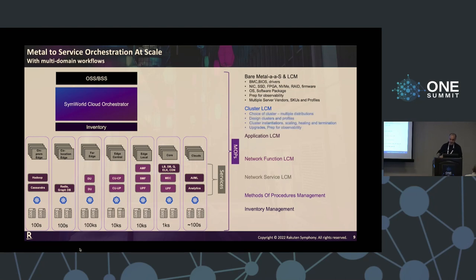We also have cluster issues. The cluster, you may have multiple distributions. You may be working with a cloud vendor that has a specific Kubernetes distribution you want to deal with. And you know that the same cluster size or the same Kubernetes configuration you have at the edge is absolutely not going to be the same one you have at the core. You're certainly going to have a different, fewer number of physical nodes, a different configuration for HA. So you're going to have multiple of those that you have to deal with. Same thing with applications.